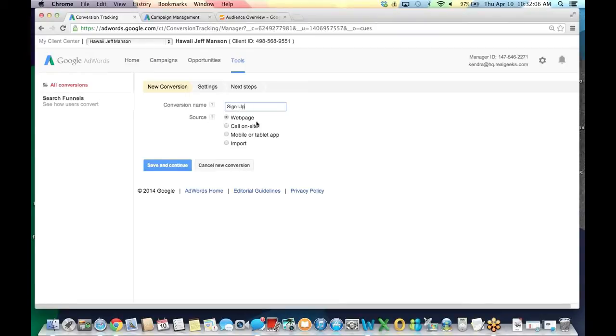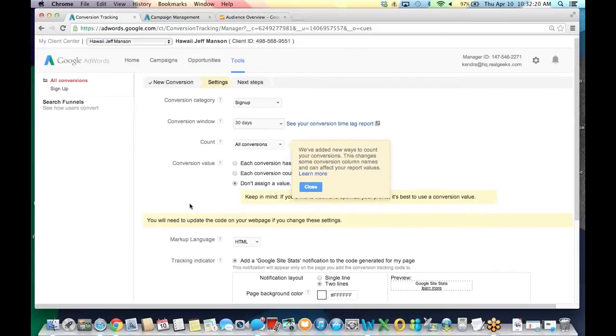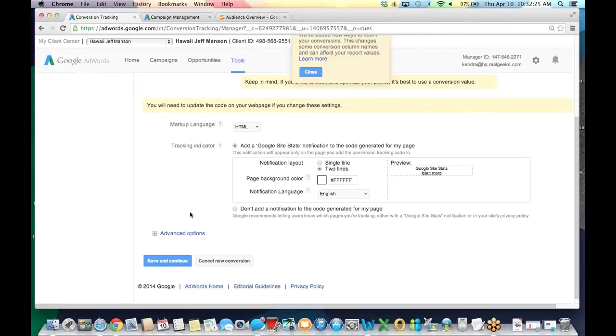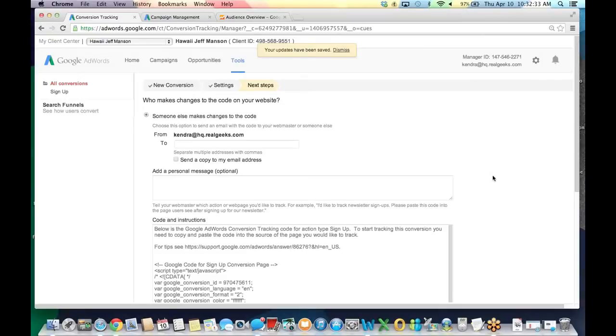I normally name it Sign Up because that's what people are doing, and they're signing up on the web page. Save and continue. Conversion categories, again, sign up. I leave this the same, 30 days, count all conversions, and I don't assign a value because it's not like an e-commerce site or anything. Markup language is HTML. Keep everything down here the same. Save and continue. Then here, you put someone else makes changes to the code.